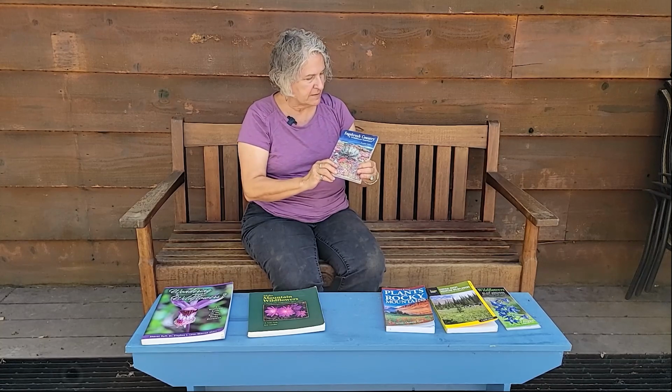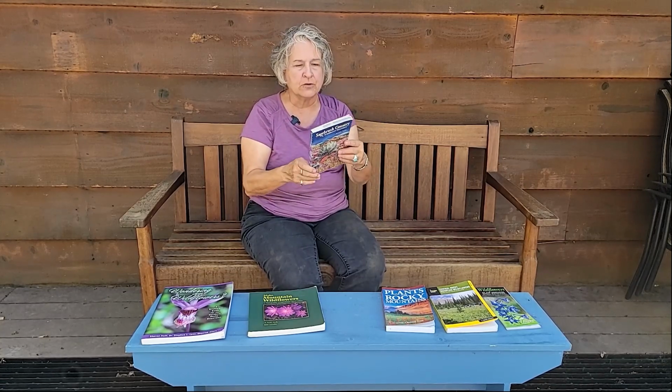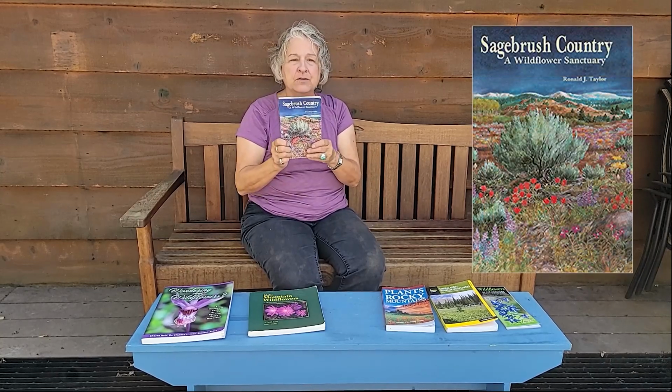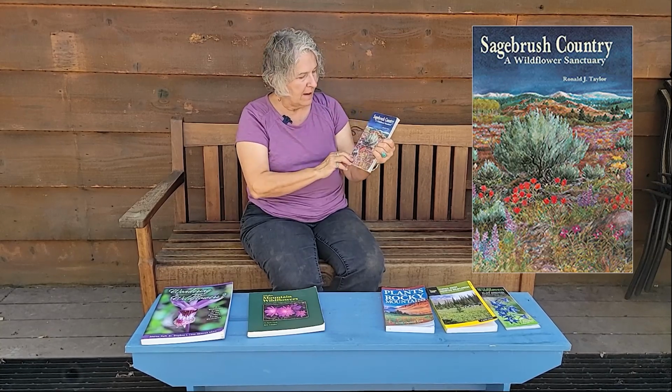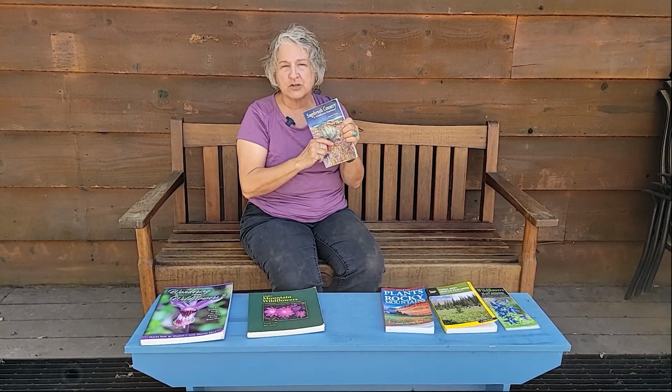This one is more specific. This is just about sagebrush plants. This is Sagebrush Country, a Wildflower Sanctuary by Ronald Taylor. I don't know whether this one is still in print, but if you can find a used copy, definitely this is a great one to have. I think this one also came from Craters of the Moon when it was purchased, but that was a number of years ago.